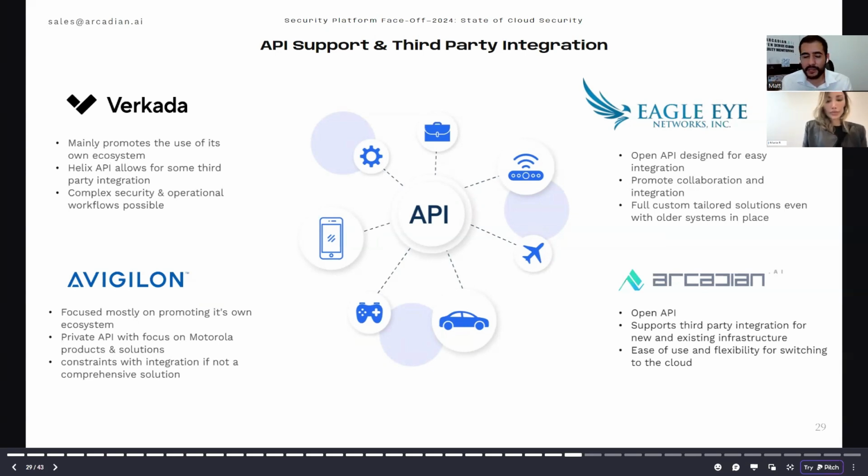Verkada has the most complete ecosystem in terms of hardware offering. Avigilon has probably the second most. And that's reflected in their API support as well. Verkada does have open API, and they do integrate with third-party providers. They use something called Helix API, and complex operational workflows are totally possible. But their first focus, which we'll talk more about in sales later on, is promoting their own ecosystem. So if they can shift you towards Verkada products rather than API integration, they would happily do so. But it's not for a lack of ability of their platform to support such integrations.